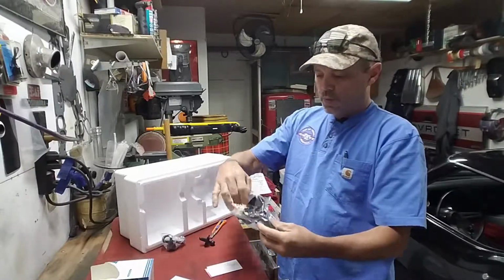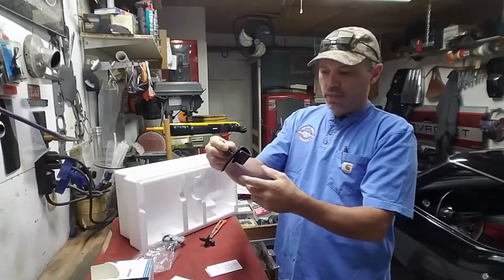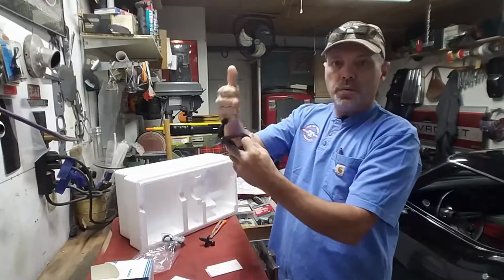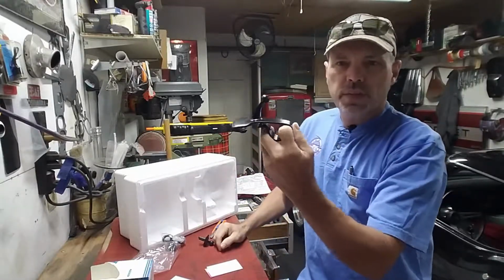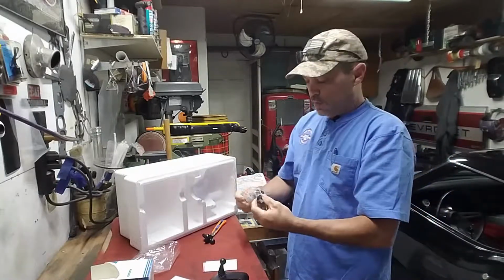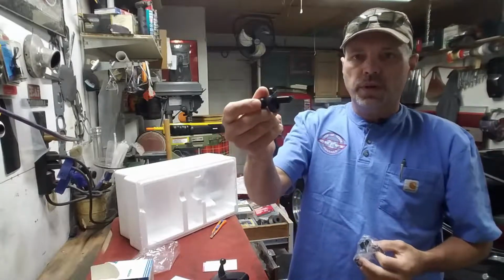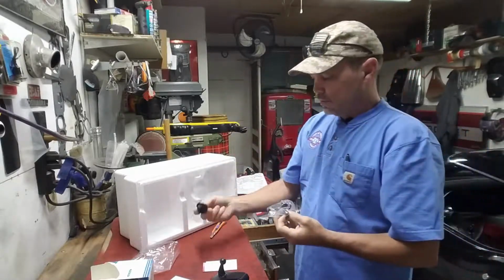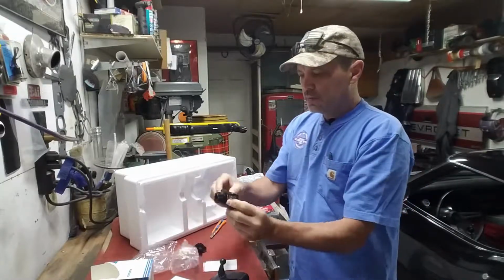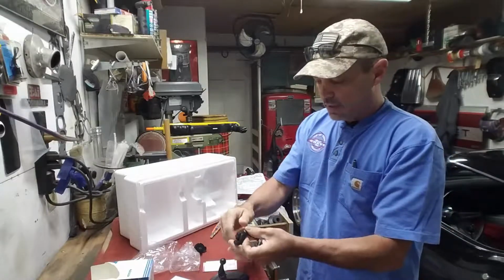Okay, this is what I was wanting to try out. This is a little clip that goes on your dash, and you can mount your phone here, and maybe I can mount this to the Corvette dash and get better pictures and video going down the road. It also has this, which goes into your air cleaner vent if you want to use that. Let's see how this thing works. Yeah, that looks like a pretty good deal right there.